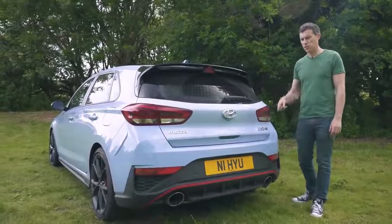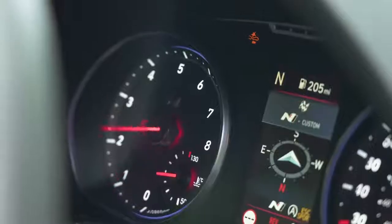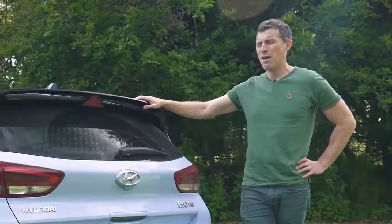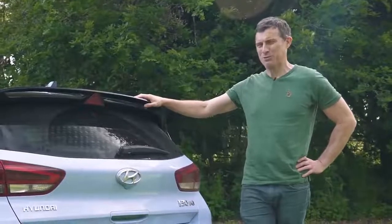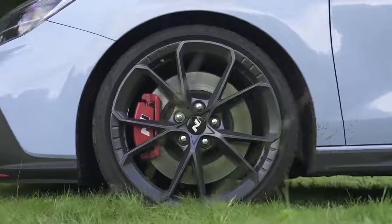The i30N appears to do a big nod to the latest noise regulations because there's no soft limiter here, and this exhaust system is super raucous. Go on, start it up and rev it. Oh yeah, antisocial.